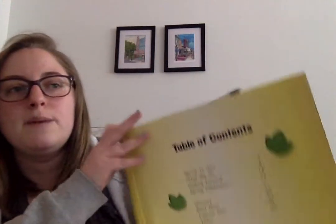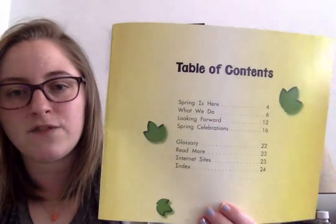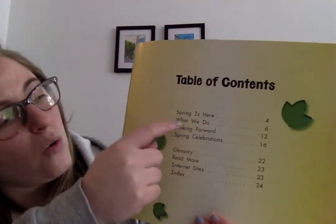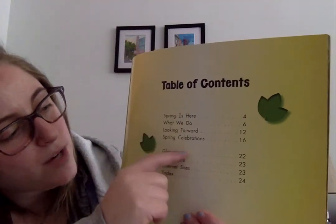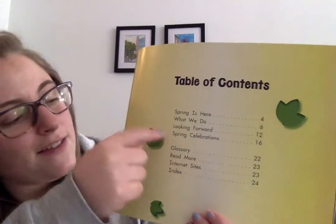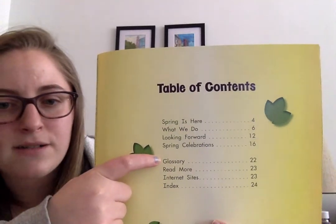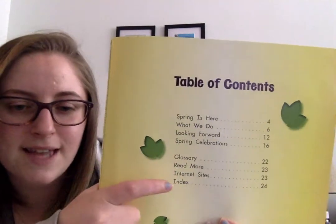So again, in this book, I'm going to show you the picture on one page, and then I'm going to read the words, which is on the other page. But before we get to that, let's read the table of contents, where we can find all of the different headings in our book. Spring is here, what we do, looking forward, spring celebrations. And then at the end of our book, usually in our nonfiction book, we're going to have a glossary. This one has a read more section, giving you internet sites, and also our index at the end.